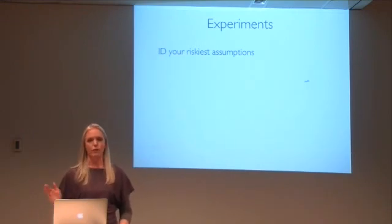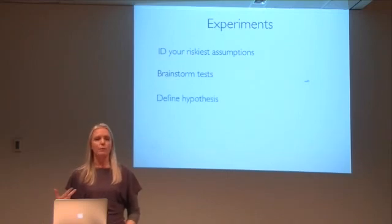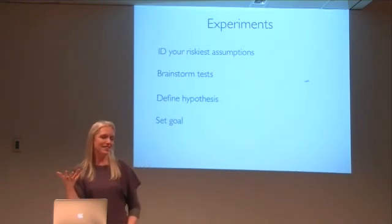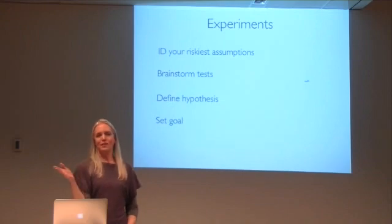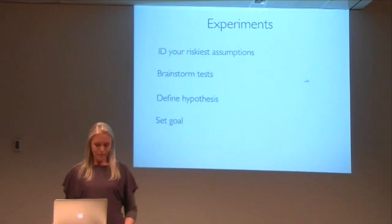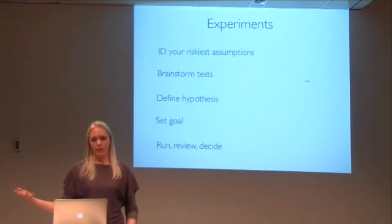You identify your riskiest assumption, because that's what you need to test. Then you brainstorm different ways to test that assumption. Then you define your hypothesis. What do you think the result is going to be? Then you set your goal for the minimum success criteria. And this is important because you can go out and do your experiments and get your data, and you might be tempted to think that the data is good just because you sort of want it to be. But if you stick a stake in the ground ahead of time, then you know if your results are good or bad, and it helps to keep you objective. And then you run your tests and you review and you decide if that's enough for you to go on with your product to the next level of testing or development.